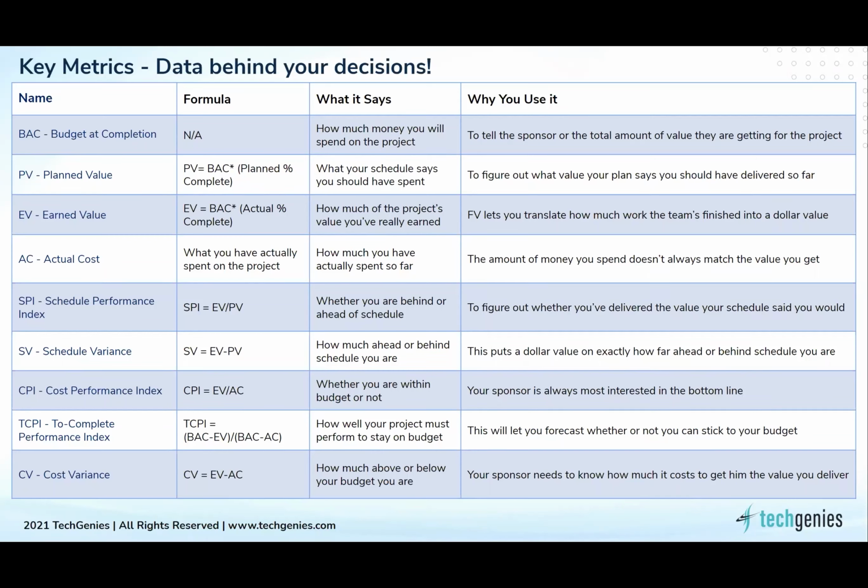Okay. Well, speaking of agile, Varun, here's the next question. There's so many different agile frameworks. Is there one that works better than the others?